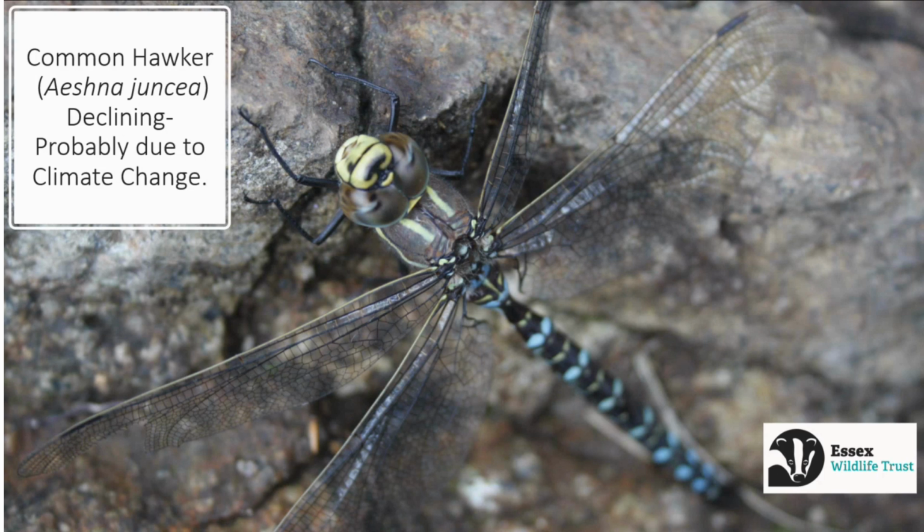So this is one of the losers of the climate change struggle. This is Aeshna juncea, the common hawker. I took this photo during a brief spell of cold weather on the Isle of Skye last September, and that's an absolutely beautiful dragonfly, and it's called the common hawker, but it's far from common anymore in the south. It's a dragonfly of heaths and moors and acid bogs, grassland sphagnum bogs, and they have virtually disappeared from the south of England.